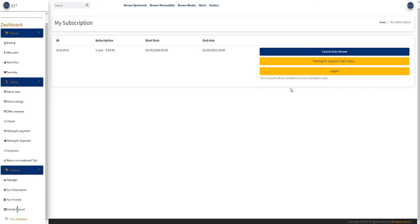So it'll bring up your account. There will be cancel auto renew. Then there's going to be a new button here, but you'll be able to cancel your account. We'll go through and do all the canceling for you, and then your account will be canceled once your subscription ends. You'll get that duration like I was talking about earlier. And then obviously you can just log out as well here if you need to log out of the tool.